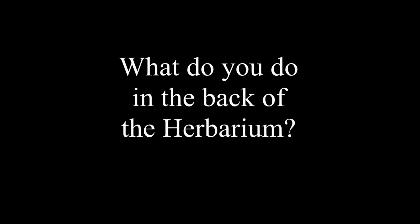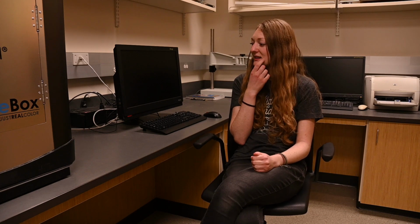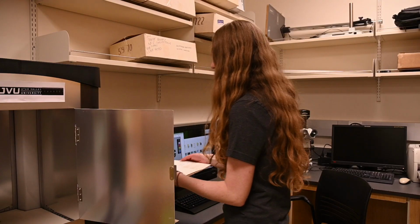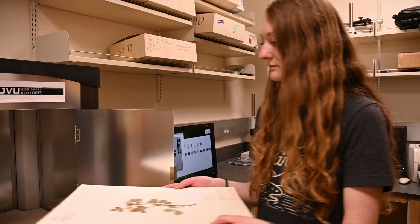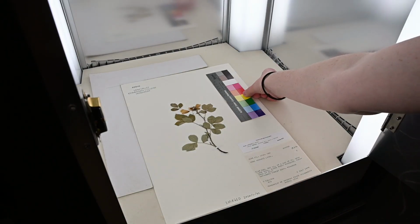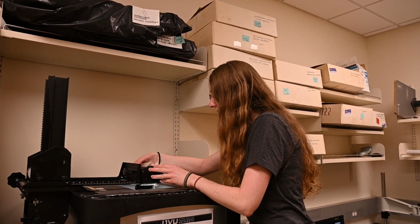What do you do in the back of the herbarium? That is a good question. So, I do anything that relates to photo or video, like this video. I also take photos of the herbarium specimens in this light box here. So we upload it to the database where people can go and look at the specimens online with all the info and then a high-res photo of it. And other herbaria can look at it and get info from it.